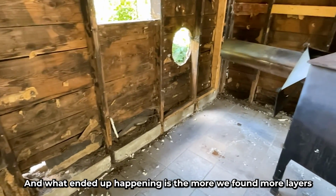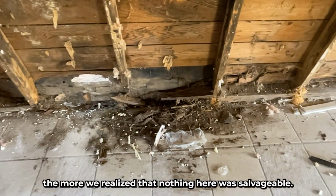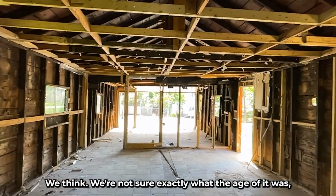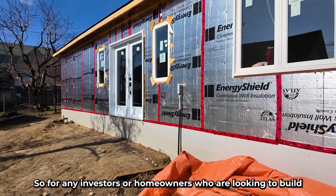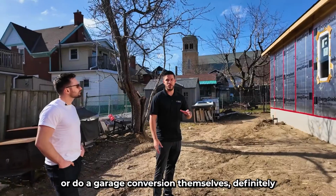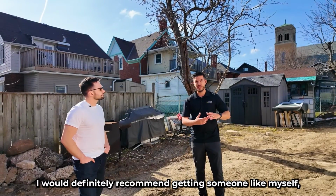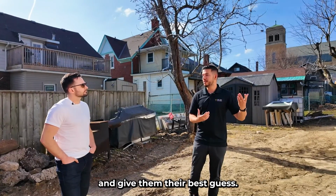And what ended up happening is the more layers we peeled back during the demolition, the more we realized that nothing here was salvageable. The actual garage that was standing here was built prior to the 1990s, we think. We're not sure exactly what the age of it was, but we couldn't end up reusing it. So for any investors or homeowners looking to do a garage conversion themselves, definitely do the proper due diligence, get the right people involved to make sure it's something you can actually use. And if they haven't purchased the property yet, I would definitely recommend getting a contractor who has done garden suites before, to take a look at it and give them their best assessment.